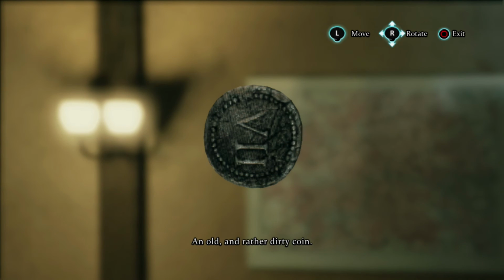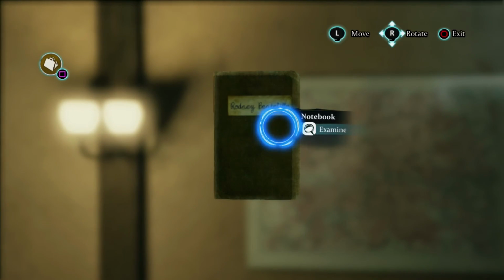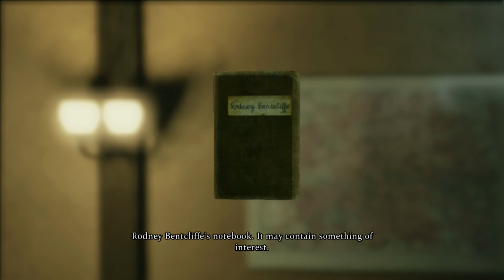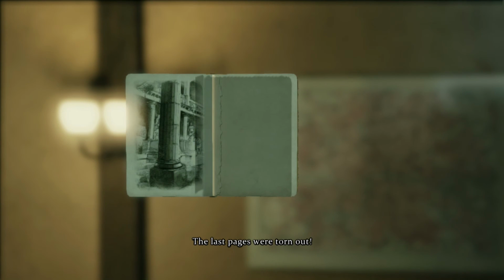An old and rather dirty coin. Rodney Bentcliffe's notebook. It may contain something of interest. The last pages were torn out.